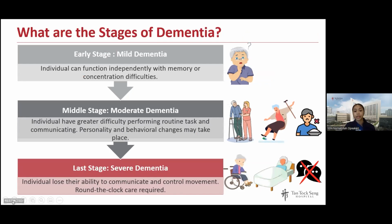For the middle stage, which is moderate dementia, they will have greater difficulty performing routine tasks and communicating. Personality and behavior changes may take place in this stage. You will notice more changes in their behavior and memory loss. A caregiver is required to supervise or assist them at this stage. The last stage, which is severe dementia, they will lose their ability to communicate and control movement. A full-time caregiver is required for all the activities of daily living, such as bathing, toileting, dressing, and eating.